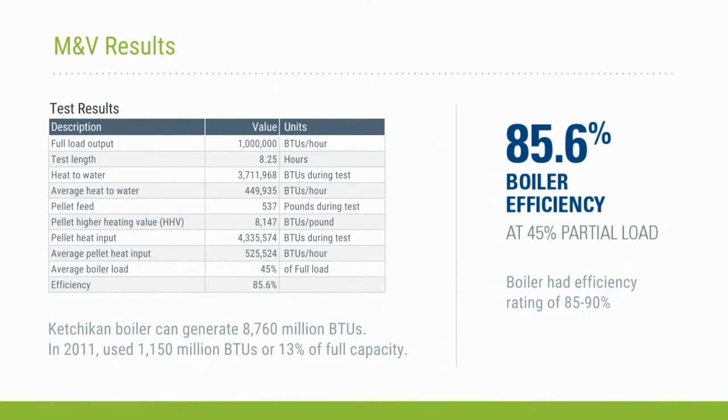One other comment, I guess, that showed at the bottom, too, we talked about the boiler sizing. It was only running at 45% load at this point, but if you look at the total output that boiler is capable of during a year, it's only really 13% of its capacity. The heating load during the year, in other words, at Ketchikan, is only 13% of the heat that really could be put out for this boiler. So in essence, the boiler was fairly oversized.